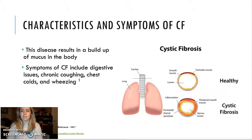Some characteristics and symptoms of CF. This disease is characterized by the buildup of a thick and sticky mucus that causes a lot of damage to the body's organs. Most common signs and symptoms include damage to the respiratory system and chronic digestive problems. This is an interesting disease because the severity of the symptoms and overall features of the disorder vary among individuals. You might see someone with CF who has very severe respiratory problems, and then another patient with CF who has more digestive issues, still respiratory, but maybe not as severe as the first.